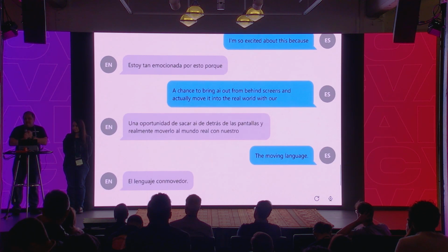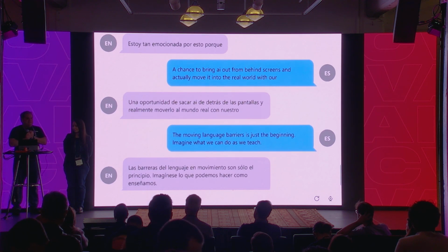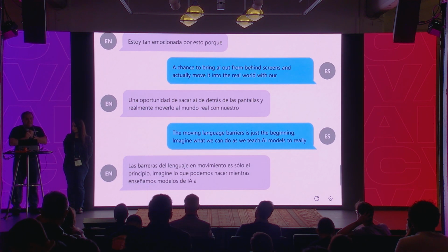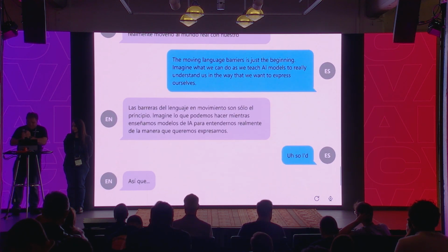Removing language barriers is just the beginning. Imagine what we can do as we teach AI models to really understand us in the way that we want to express ourselves. So I'd love to chat more about what's possible.